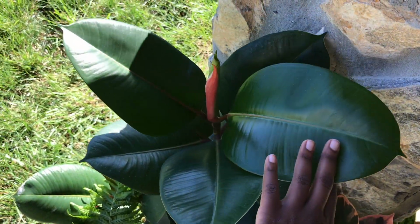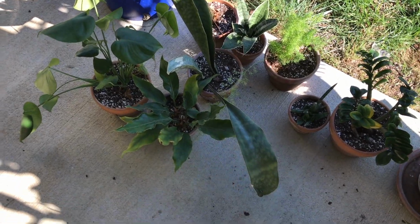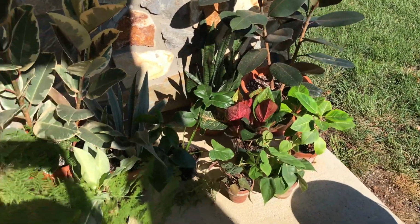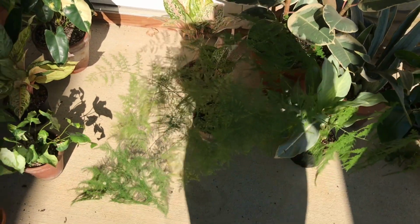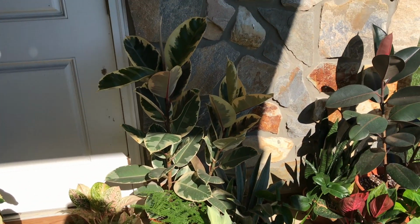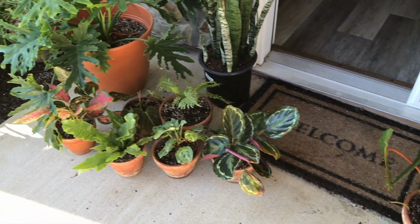And even my green rubber tree is just loving life. These are plants that I'm giving away to my friend's friend. But yeah, you have not been affected by the storm. I put my asparagus fern out here, and it seems to be really liking it, although I do have to water it like once a day. And that's what that looks like.